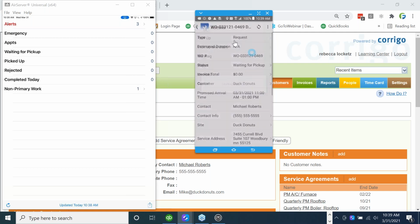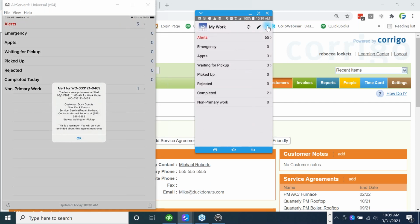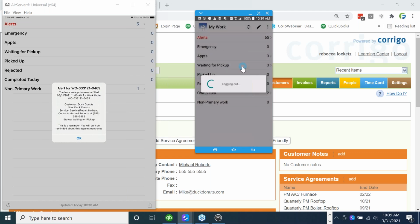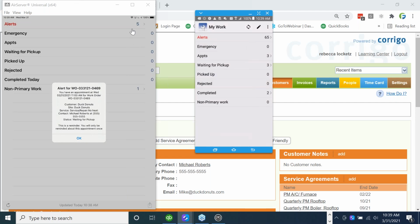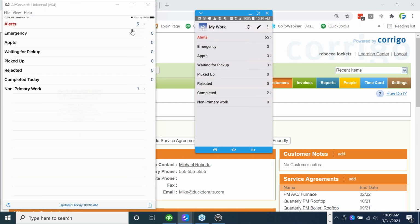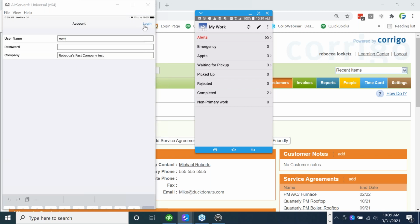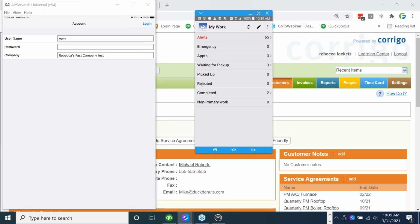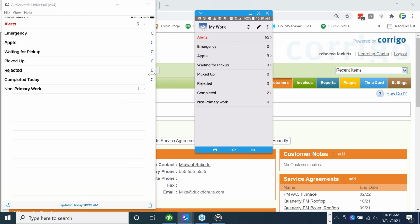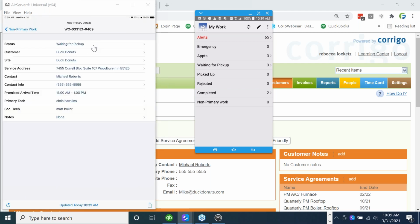So this right here, this Android device, I am logged in as, so let's go ahead and I'll log out so you can see who I'm logged in as. So I'm logged in as Chris here. And then over here, I'm logged in as Matt. So I'm going to log back in. Oops. So if it does do that, you can just fresh log in, no problem. Okay, so we've got Duck Donuts here as the secondary technician.